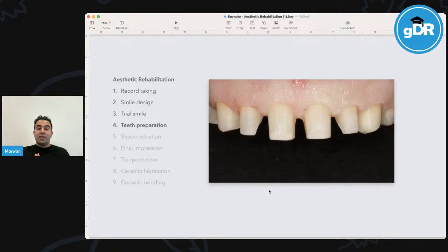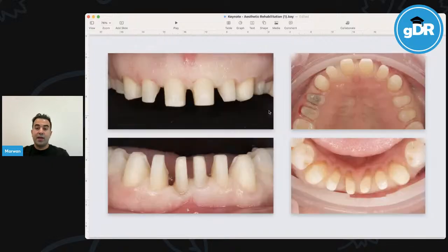Now it's time. This is the longest appointment, the teeth preparation appointment. As I said, this appointment will include teeth preparation, shade selection, final impression, and temporization. We start with the teeth preparation. I prefer chamfer margin with veneers. And I'll show you the prep. Where do we go? Because always the question is it a window prep, or is it a wraparound?